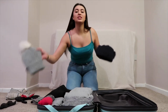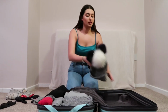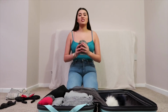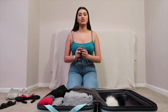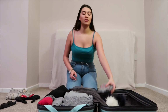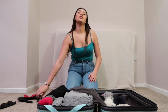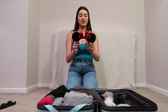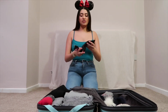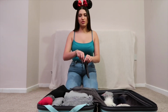2 hats. You don't really need 2, but I just want to take 2. I like to take fingerless gloves because it's much easier getting on and off rides, and also it means you can get your fast passes out of your lanyard to go on the rides when you need to. My scarf, and then of course my Minnie Mouse ears. I'm just going to wear them for now because they're cute. This pair of sunglasses, because even though it's really cold, it sometimes gets quite sunny, so it's good to take a pair of sunglasses with you when you go.